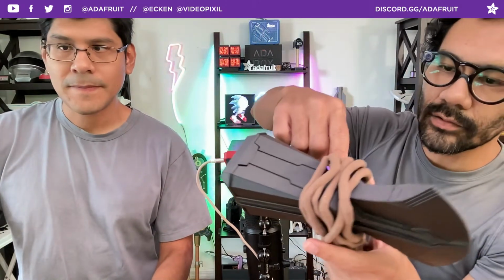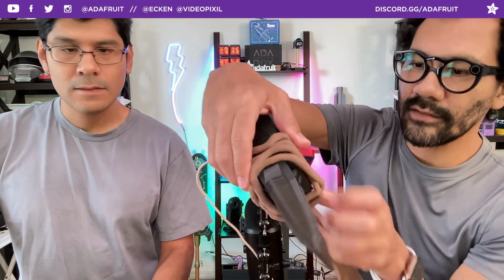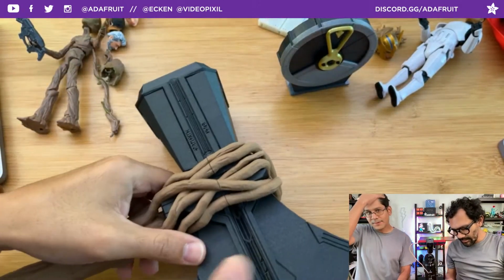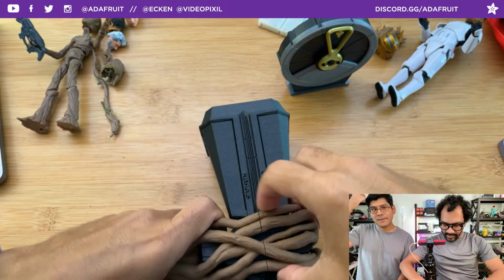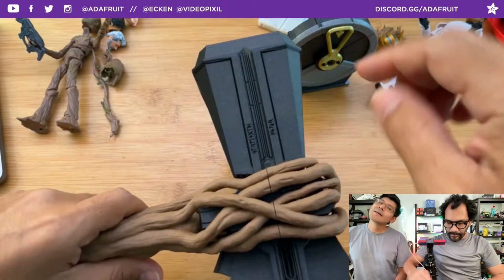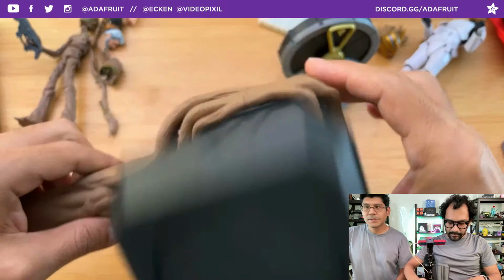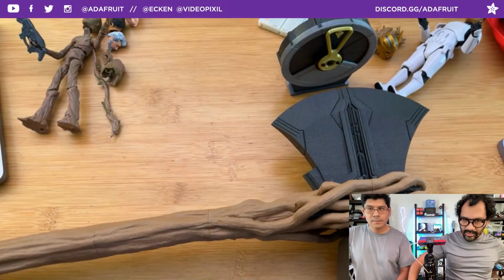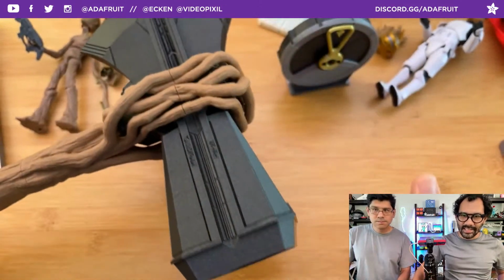I didn't glue this part yet, so this actually comes off. Yeah, let's go under the head. I don't know if I want to take it off because I'm scared it's going to break the little nub ends off. But yeah, this comes off. All these parts you glue together. Or if you don't want to go that route, you can print the entire thing as one piece.